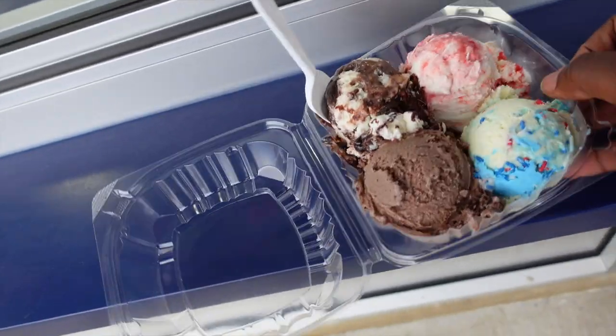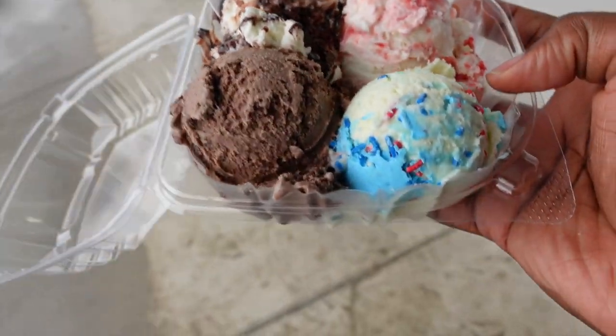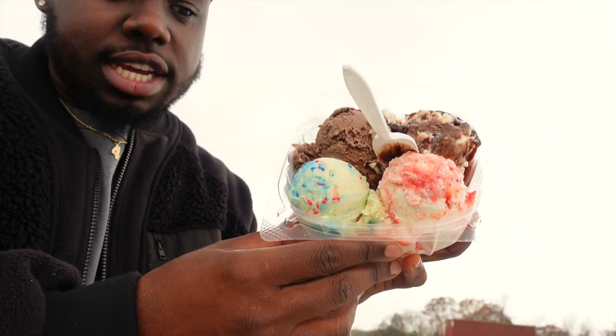Sampler was $6.25. I got birthday cake, chocolate peanut butter brownie, fudge ripple brownie, and strawberry cheesecake chunk. So go ahead and get the sampler. I'm waiting on it to come up, and we're gonna try it. Here's the ice cream. All right, let's see what the birthday cake is hitting on.